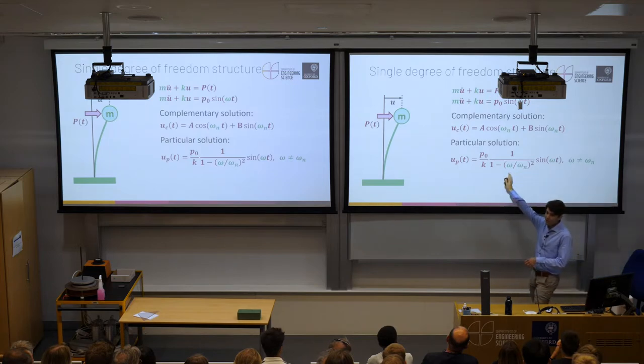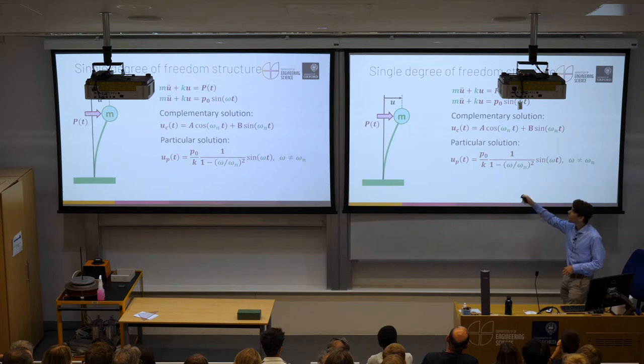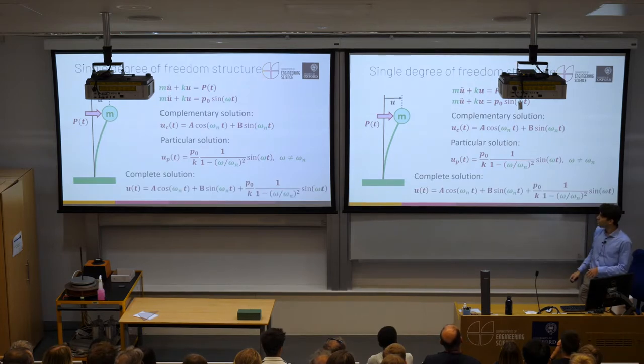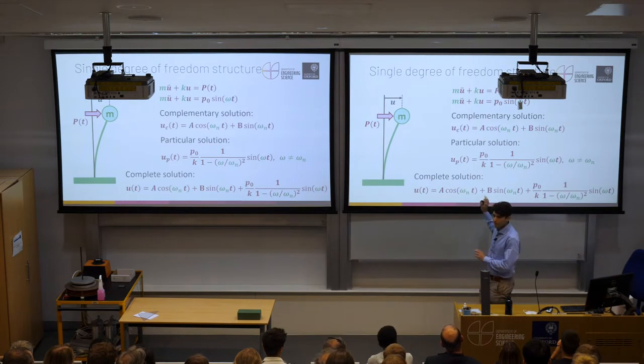Again, you don't have to know this. This is something that you learn in your first year maths here, but this is what it will look like in the end. You just start with some u is equal to some c times sine of that omega t, and this is what you end up with. If you add these two, you get this long equation. We will look at it in a moment, so I don't expect you to know how to derive it, but we will look at what it does in a moment.